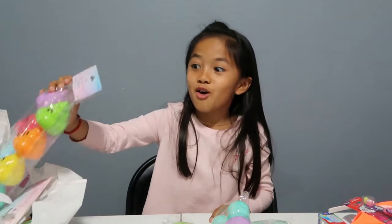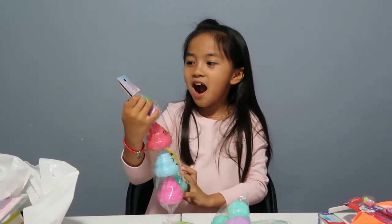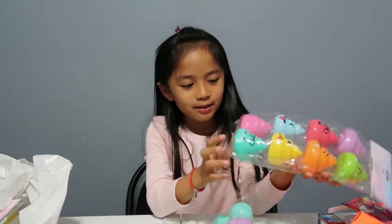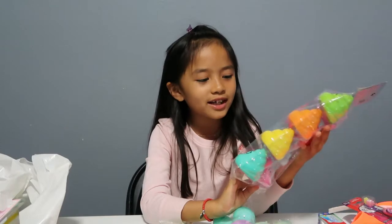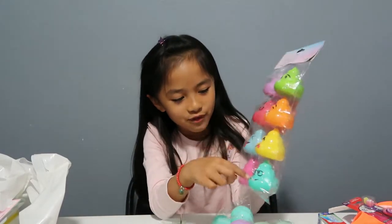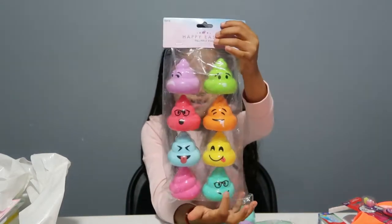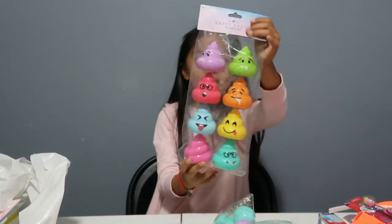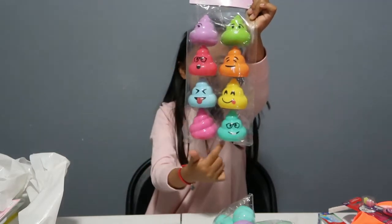Next, I was so excited for these ones. They're poo-poo eggs. They're so cute. I was so excited, but this one's backwards. It has a little smiley face. It's so cute, and they're like emoji. Oh, this is so cute. It's kind of like a nerd. These are my two favorites. They're so cute. If you guys can see, these are my two favorites. They're really cute. So out of all of them, I love these ones.